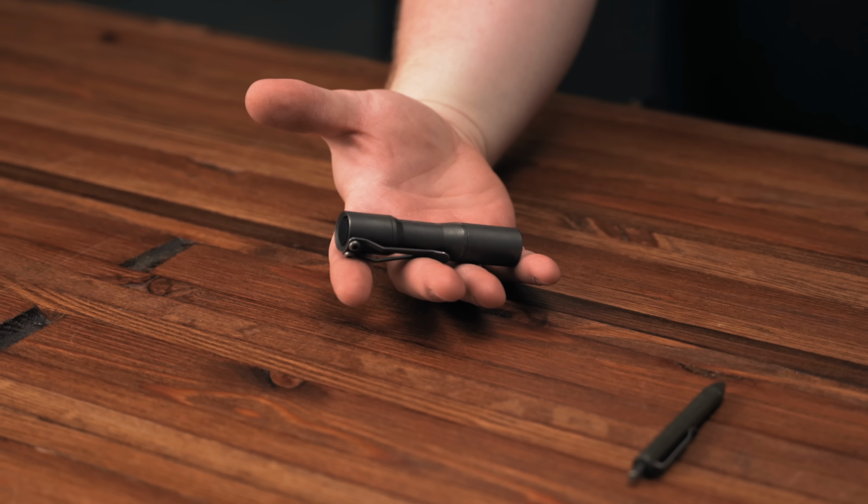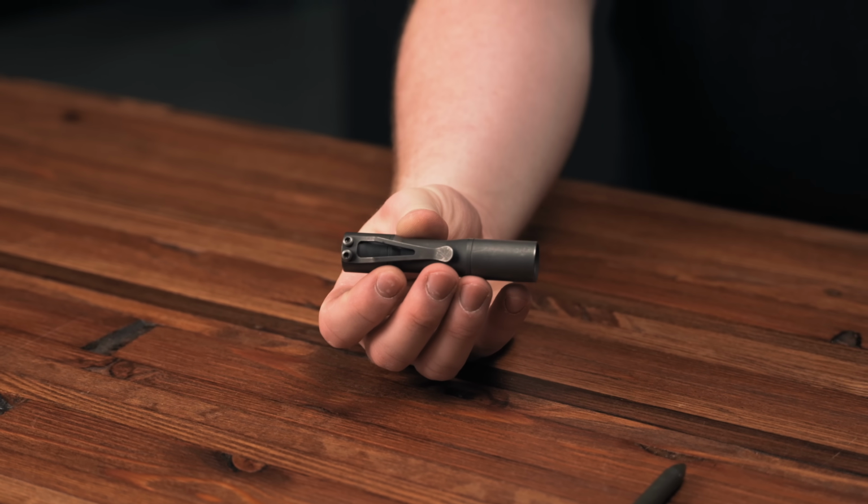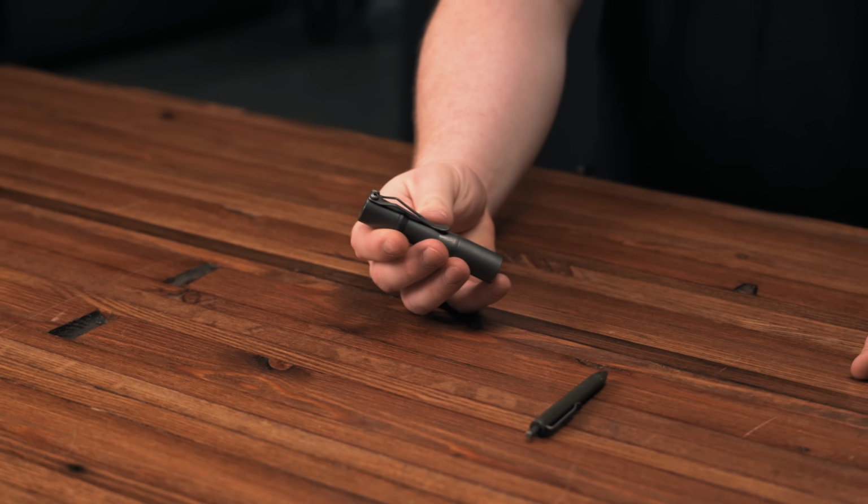Next up, we have a flashlight. Again, I don't change flashlights very often. This is the CWF Mini Arc. This was given to me at Blade Show West, I believe. No, it was Blade Show Texas. You weren't there. Oh, I wasn't there. That's why I don't remember. But this was a gift from Charles, the Mini Arc.